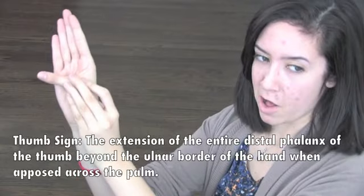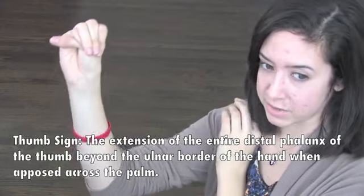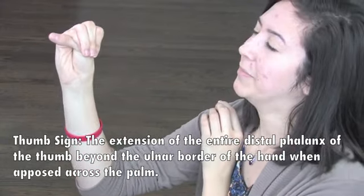So here's the thumb sign. When I place my thumb across my palm, the entire end of my thumb, from knuckle to tip, lies past the edge of my palm.